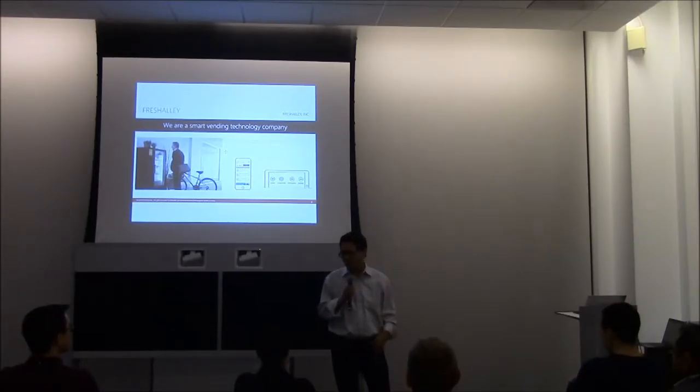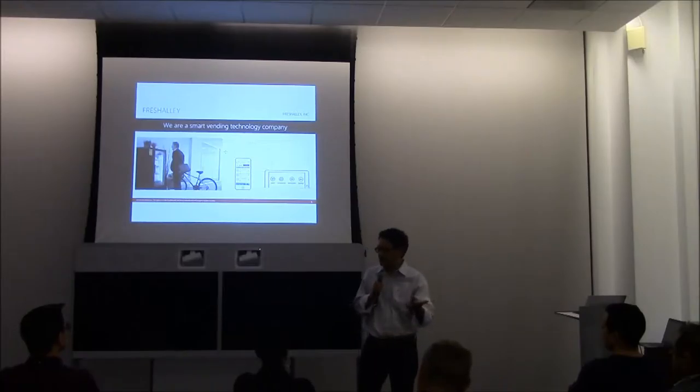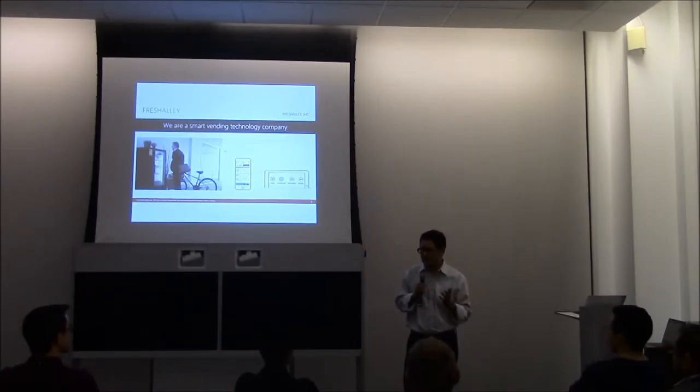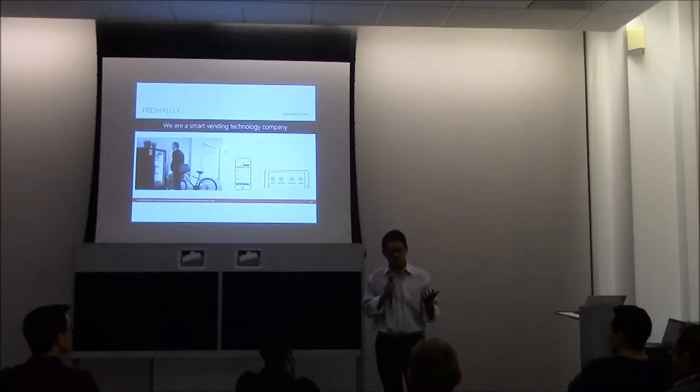The second solution is the consumer app. With the consumer app, you can search the inventory in the vending machine without walking to the vending machine. So if you are on the fifth floor in Nokia building and you have a vending machine on the ground floor, you can check whether your favorite product is there before you walk to the vending machine.